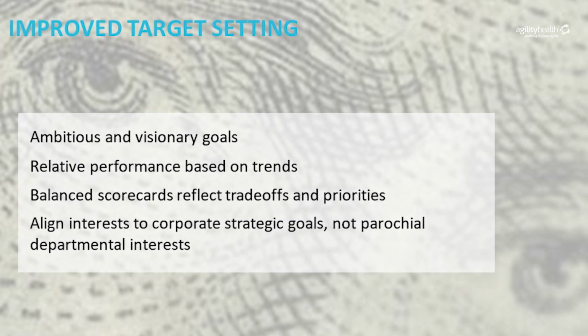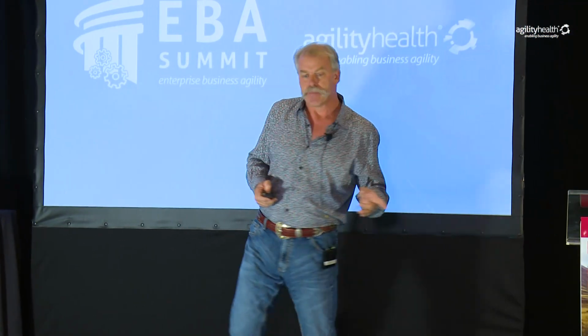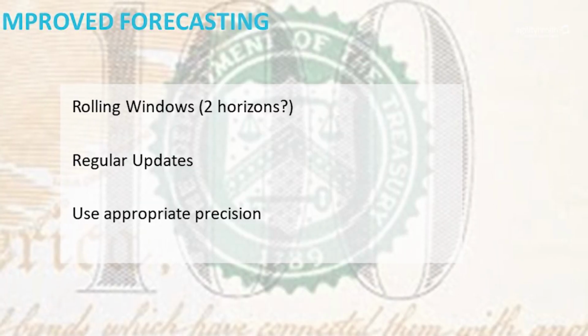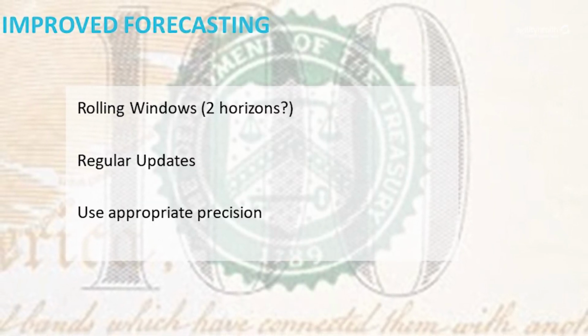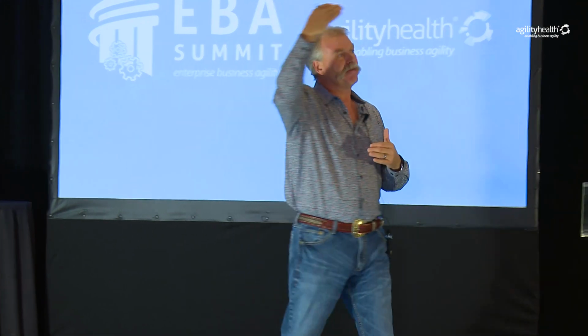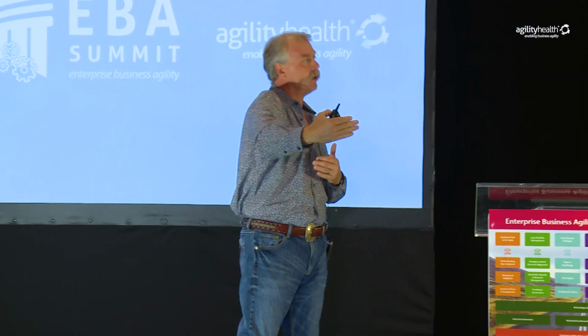In forecasting, what we see, and this is often the first place when we're doing lean agile budgeting with our clients, this is usually where they start. They do forecasting first because you can do it divorced from the other two things, and better forecasting makes asset allocation much more effective and easy down the line. What we usually see is we're moving towards rolling window forecasting. For example, and you might even have two windows, decide for your business how quickly you can steer and react to market conditions. And that defines how far out your first rolling window should be.